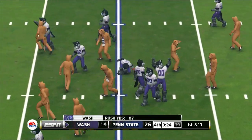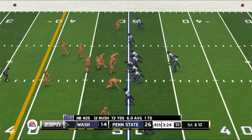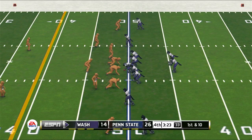Gains his way to midfield. On the tackle. Call it a gain of 12 yards. First down.